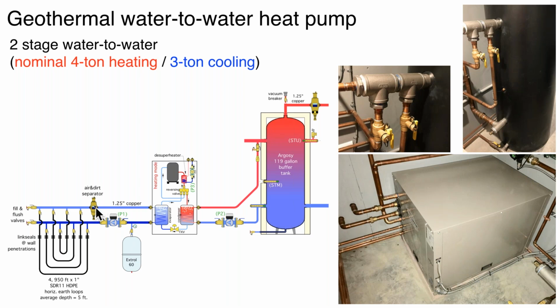We also put an air dirt separator in there because, again, it is a closed hydronic circuit. We want to get the air out of it. We were very careful when we put the pipe in, and because we don't have outside joints in the pipe, we really should not have any dirt in the pipe, or very, very little. But just in the course of assembling things, a little bit of dirt might get in there. We also use a high efficiency circulator here. This is a stainless steel volute ECM circulator. It runs on roughly half the wattage that a typical wet rotor circulator with a permanent split capacitor motor would run on. So that's the earth loop.